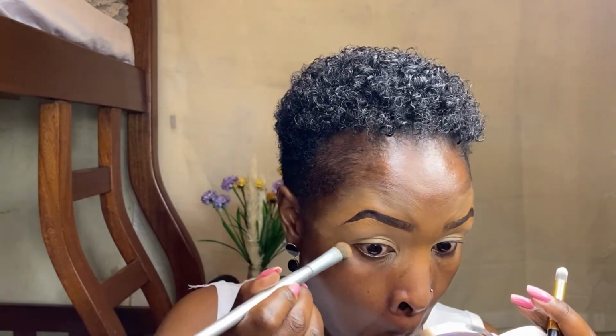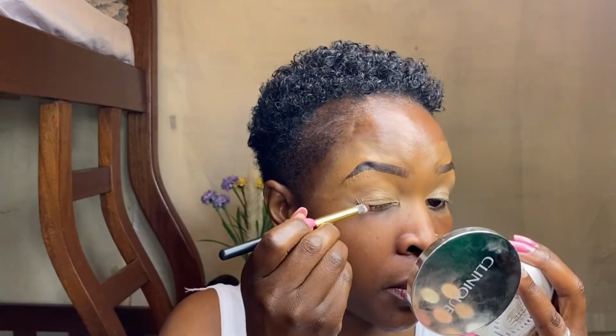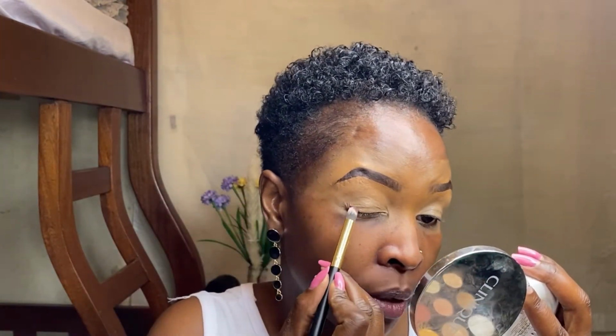So I'm going to take a small brush, probably a tipped brush, and now try and build the browns from this area. You can go with the product that is left and actually set this area. So we're going to start off with the dark brown, and as you can see, it's a deep brown. Yes, it's a brown, and build on this area.